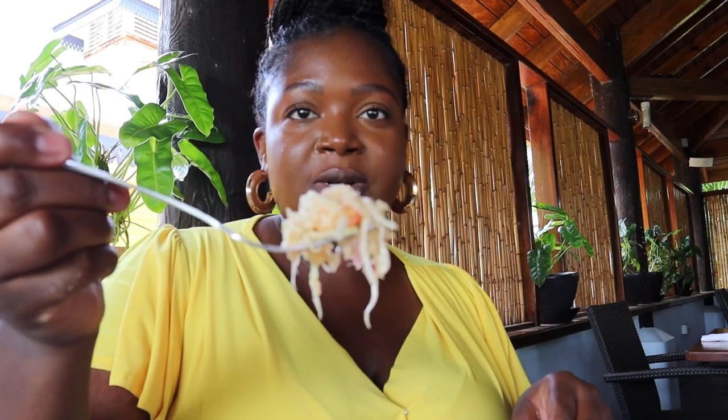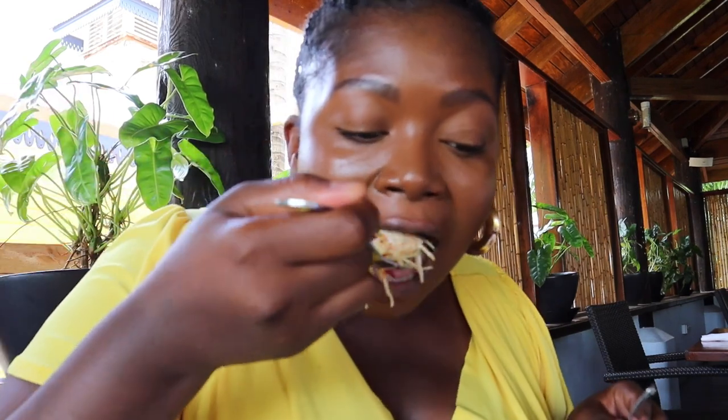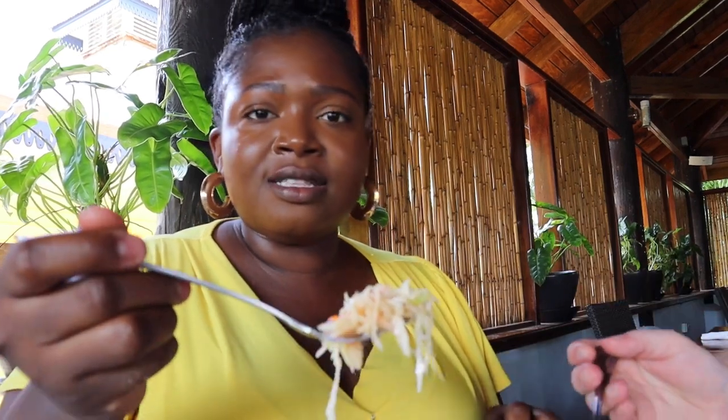Now I'm gonna try the saltfish. This looks really good. This is the saltfish. Yeah. Yo, this is so good. Oh shit. This is really good. This is amazing. Okay. I'm glad I didn't go with waffles. This is delicious. Oh my god.